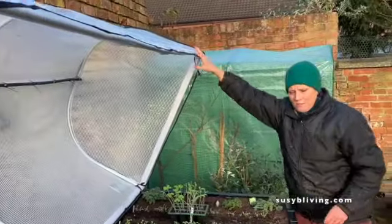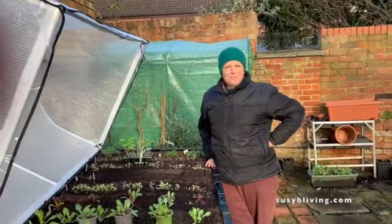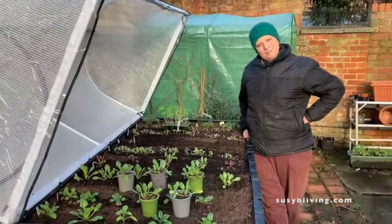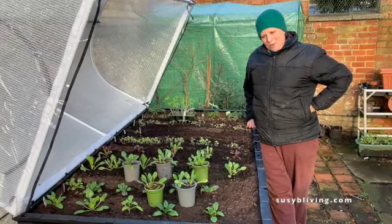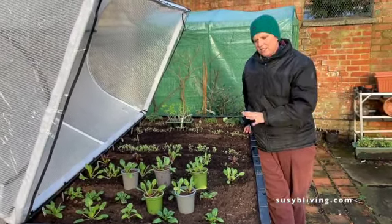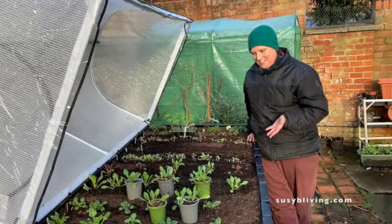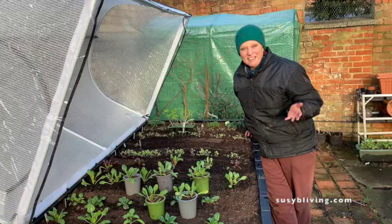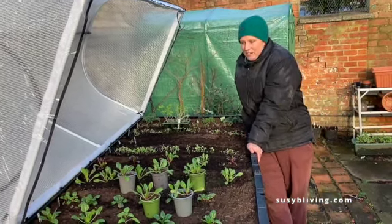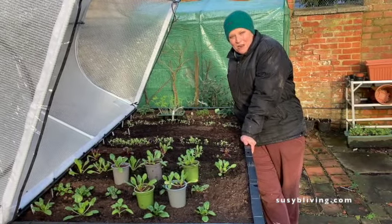So I'm going to say goodnight to Vegepod, and I'm really looking forward to its progress over the year and planting it up in spring and summer. So I hope you join me. If you want to invest in something worthwhile for the garden, please invest in one of these. It's fantastic. You don't have to bend over to do anything. How good is that? It is really, really great. So come with me on my journey of the Vegepod throughout the year.